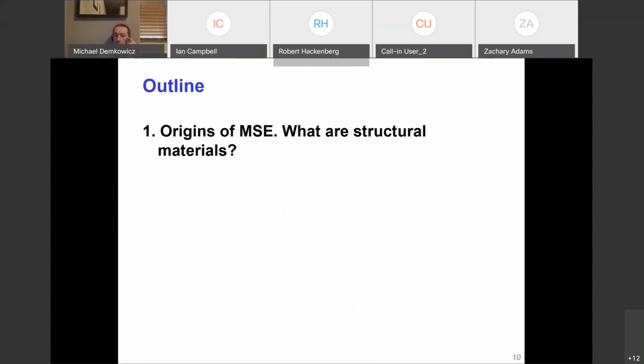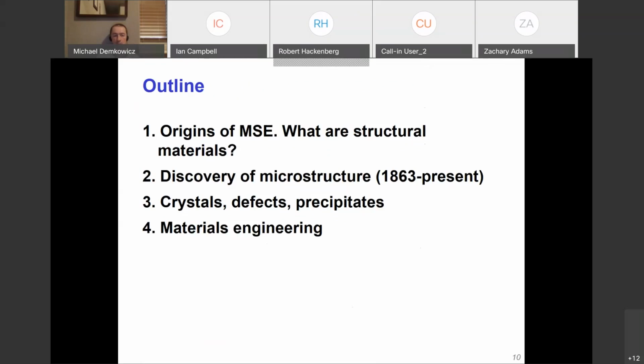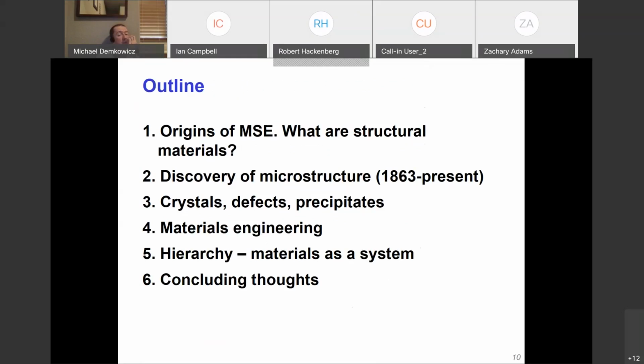So I'm going to talk about the origins of material science, define structural materials, talk about the age of discovery, focus on crystals, defects, and precipitates, which really define microstructure, at least part of it. I can't cover everything in this talk, but those are three I'm going to focus on. Talk a little bit about materials engineering, how we optimize microstructures for structural materials. Talk about hierarchy of microstructure length scales, materials considered as a system, and some concluding thoughts.